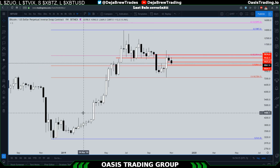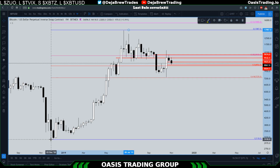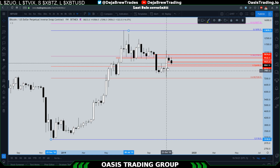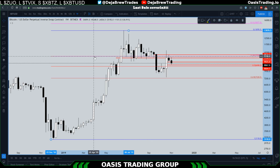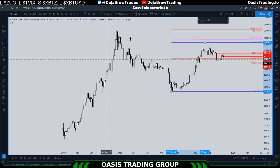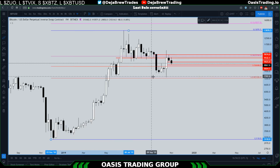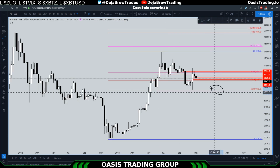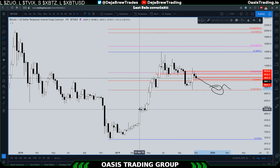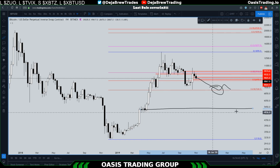You have a bounce of your 618, a failure of your soft fib right here. I know it's hard to see with my levels. So if I was purely looking at Fibonacci, purely looking at price fractals, I would say that we're retracing to the 618. And if we do not hold the 618, we are going to retrace even further, maybe down to like 5,300.